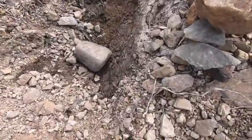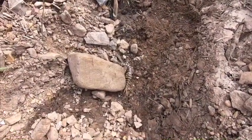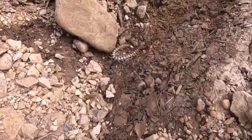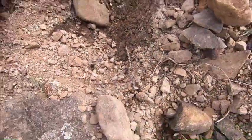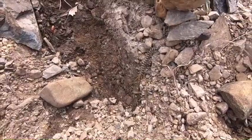One of Smokey's favourite friends. If you come out here, make sure if you pick rocks up, be careful that these things aren't under it. Because, I'll tell you what, you will not be a happy camper.